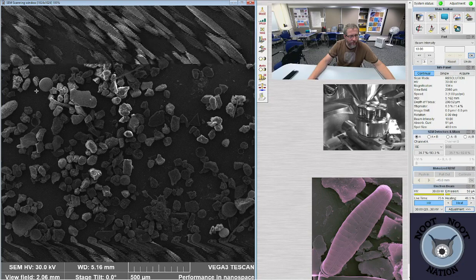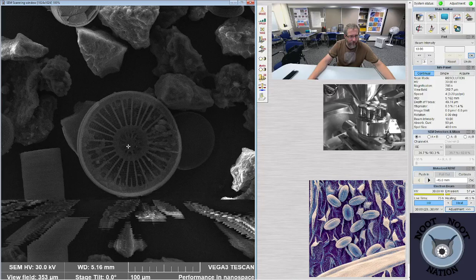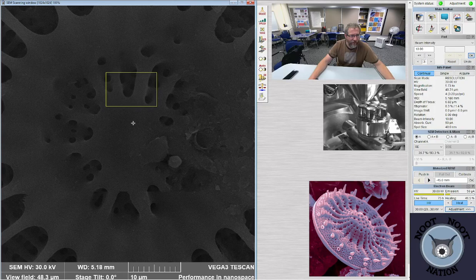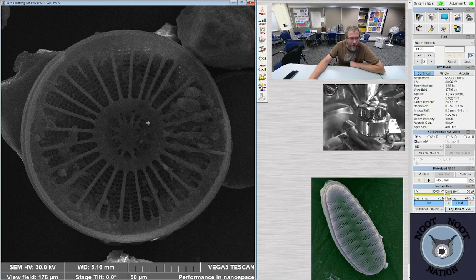Oh, here's one. Right here. There's an internal view of one of them. It's not particularly clean. It's got a lot of junk on it. But that is the internal view of that thing we just saw from the outside. So again, it has sort of a wagon wheel in the center. It has these spokes coming out from the middle.